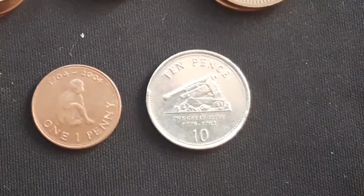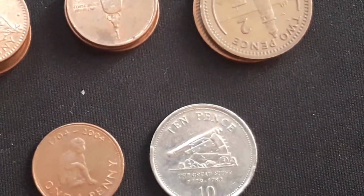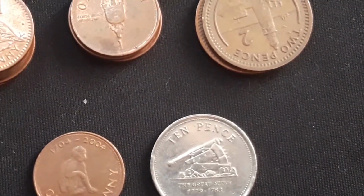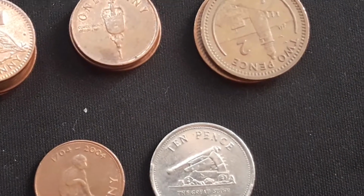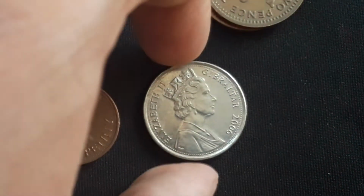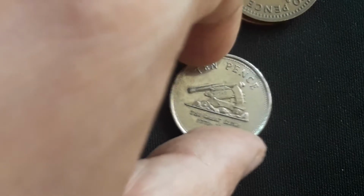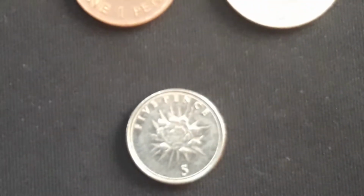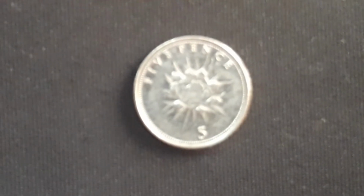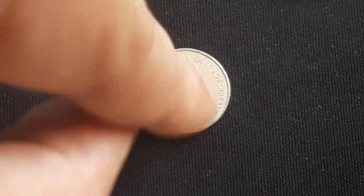We have the Great Siege of Gibraltar, an unsuccessful attempt by Spain and France to capture Gibraltar from the British during the War of the American Revolution. I'm sorry guys, my English is very broken today. From 2006, this was from 2004. And I have only one 5 pence from 2015. I think this is from the last or current series from Gibraltar. Here we see Queen of Gibraltar.